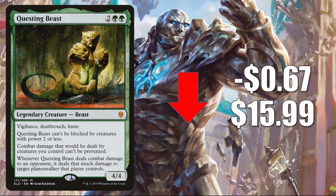Number 5 is Questing Beast, down 67 cents to $15.99, and this is in Mono Green Stompy, Gruul Aggro, and more. Also has seen some play in Pioneer, Modern, and Legacy.